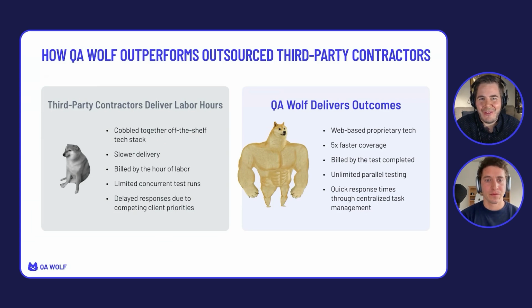Thanks so much for bringing all of that back together for us. So, simply put, outsourced third parties just aren't as reliable or as effective as the customer service and advanced solutions that we offer here at QA Wolf. It's going to take them 5 times longer to deliver those sorts of business results because they can rack up the billable hours, instead of delivering quality test coverage.